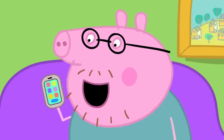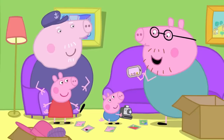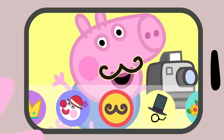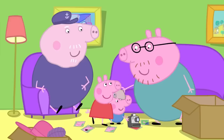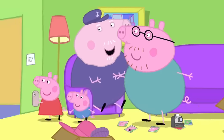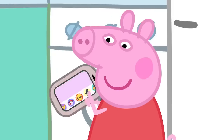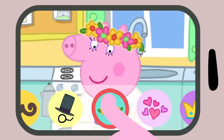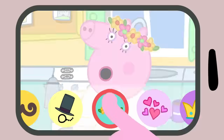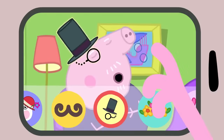Why don't we use my phone's camera instead? It can even add filters to a photo. Daddy Pig's phone camera has given George a pretend moustache. Come on, George. Let's take more photos. Peppa and George are having lots of fun taking pictures. The phone camera has given Mummy Pig a flowery filter. Say cheese. Oh! And Grandpa Pig has a very fine hat.